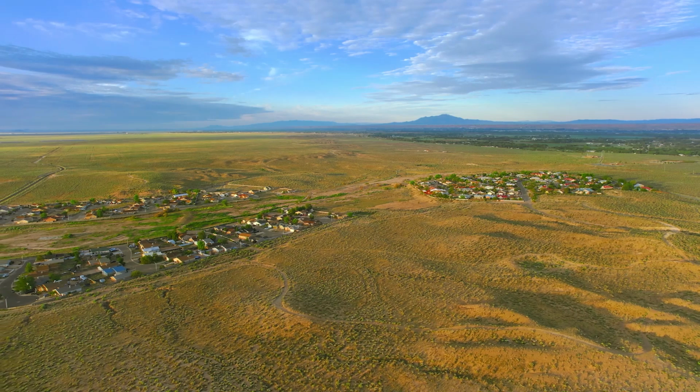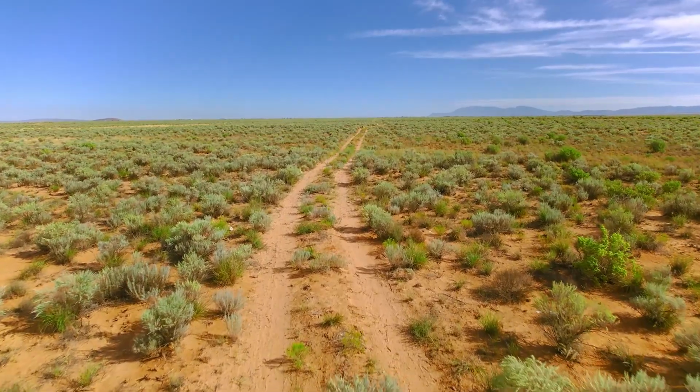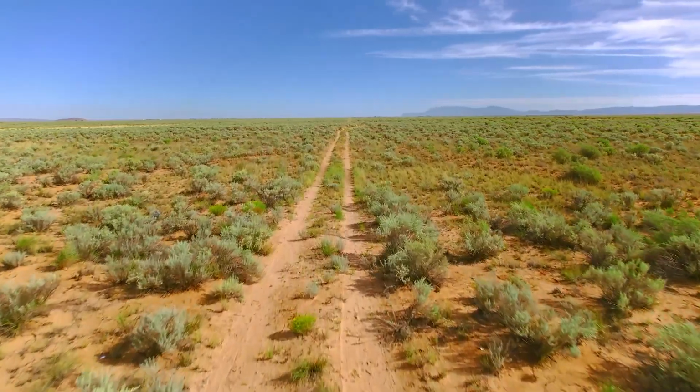So today we're going to be discussing properties in the Rio Del Oro subdivision in Valencia County, New Mexico. And if you're looking for land in this region, you came to the right place, because here at Hemingway Land, this is one of a number of subdivisions which we specialize in, literally buying and selling hundreds of parcels here each year.